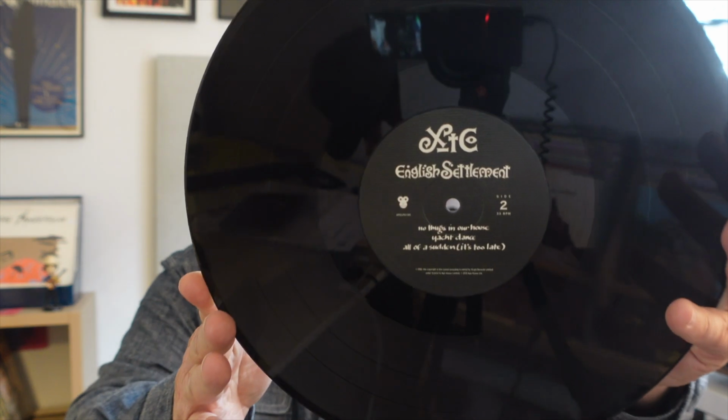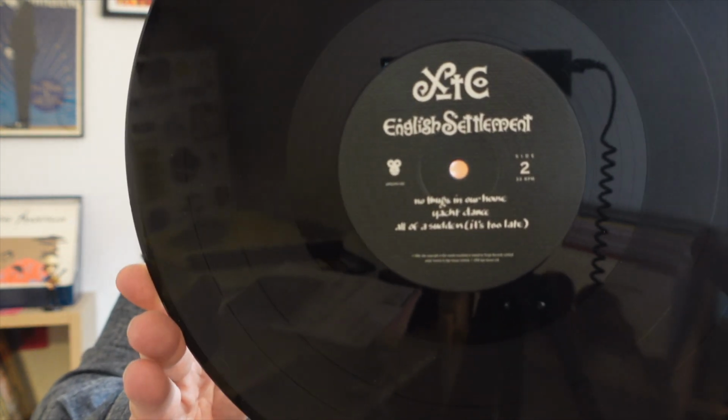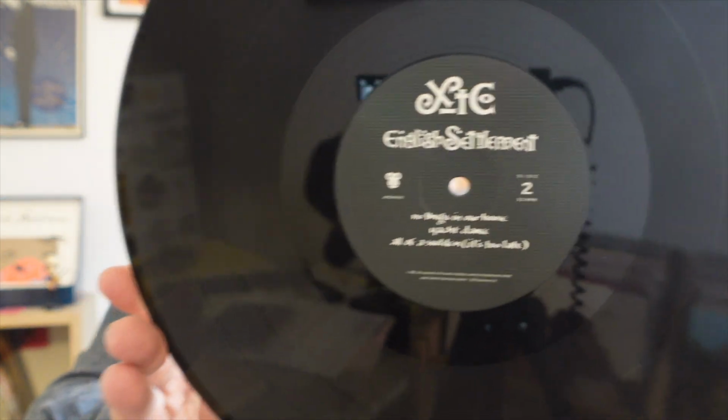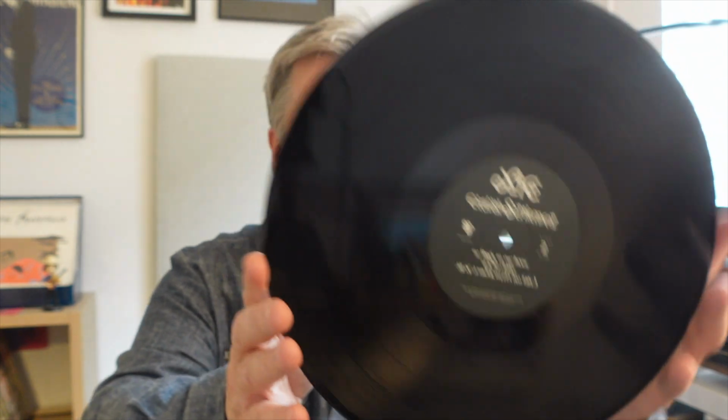They reproduced the original artwork. This is a fantastic copy. There's a look at that label. You can see the little ape symbol there on the label as well. But otherwise, that's a beautiful full reproduction of what the original label looked like from the UK issue.